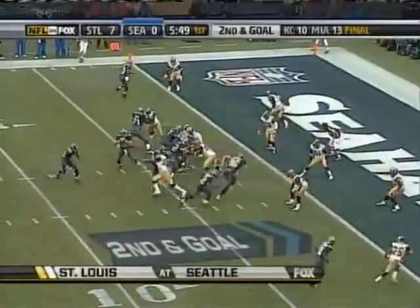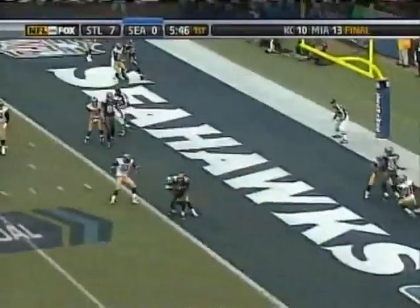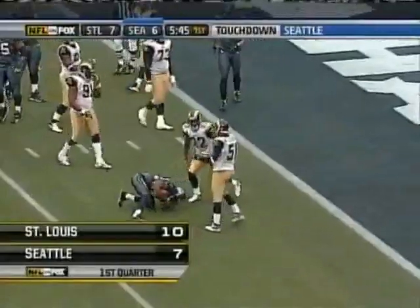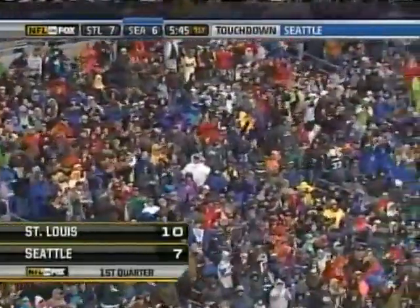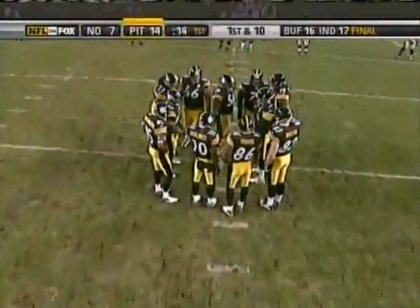Seneca Wallace has done a real nice job filling in for the injured Matt Hasselbeck. Here he finds Darrell Jackson, his 7th touchdown grab of the year. The Seahawks, however, down 3 to the Rams near the start of the 2nd. Back to Joe, Troy, and Pam. All right, Chris, thank you.